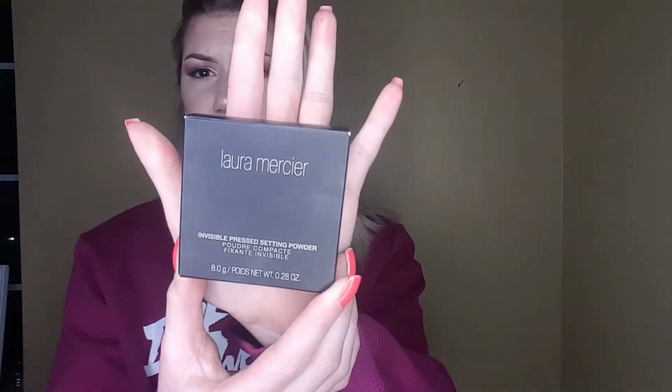The fifth thing I got was from Laura Mercier, and it's just a pressed powder to set my foundation. I'll take it out of the package because it's just a translucent powder. There's not really much to it.